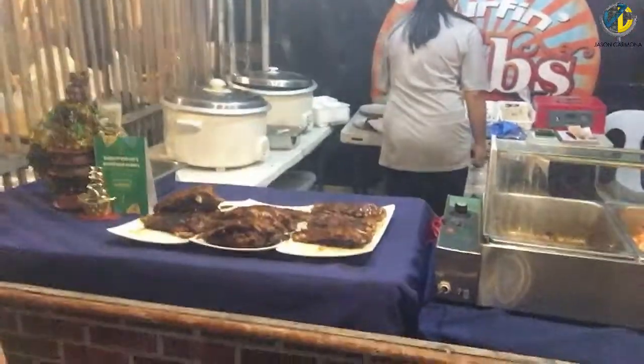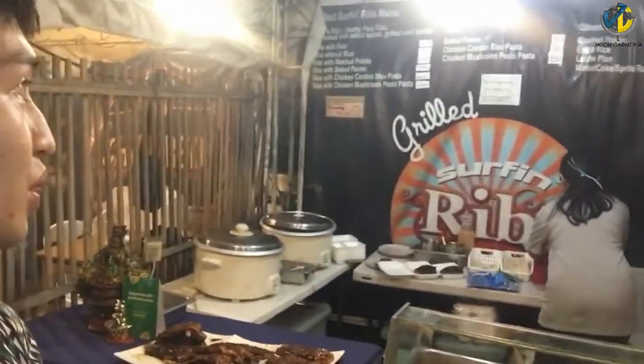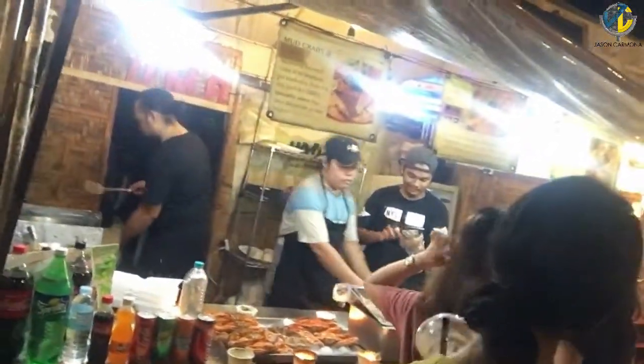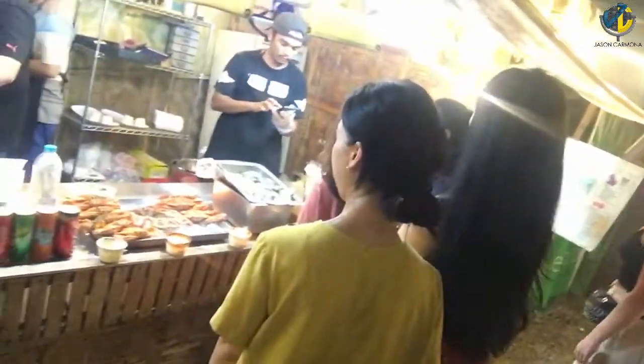Next up, katabi naman nila is Surfing Ribs. Of course, offering us tada, ribs. And they also now offer pasta. Baked penne, chicken cordon bleu pasta, chicken mushroom pesto pasta for 80 pesos. And up next, the next store that we have here is Uma offering us mud crabs, shrimp, native chicken, and tinuum, which is steamed native chicken soup. So they have different sauces for their crabs and their shrimps as well, so you can try it out.